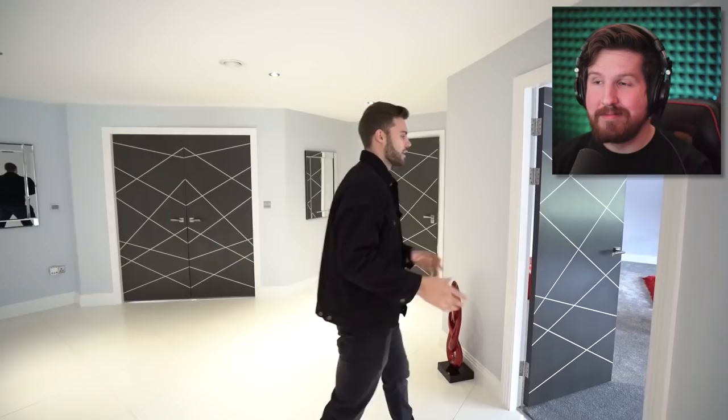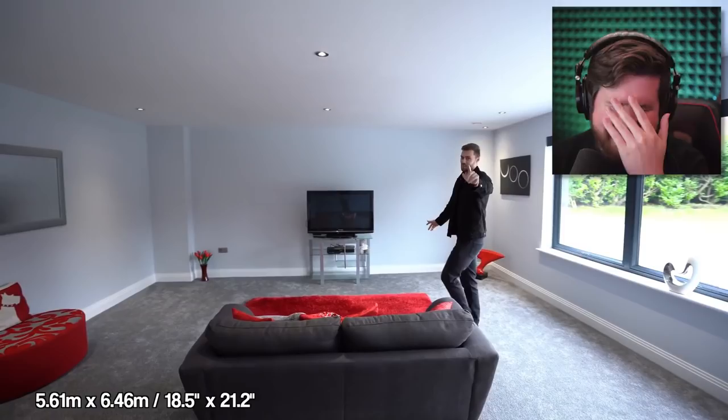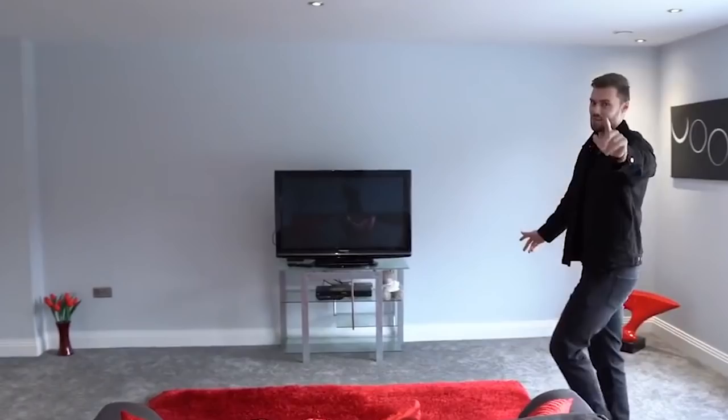Okay, so all right. At the front, then, we have what would appear as a ginormous lounge and perhaps the main lounge of the house. I'm sorry, did you just describe this room as ginormous? I mean, I guess it looks bigger because there's nothing in it. That TV is so small. Are you supposed to watch TV in here?